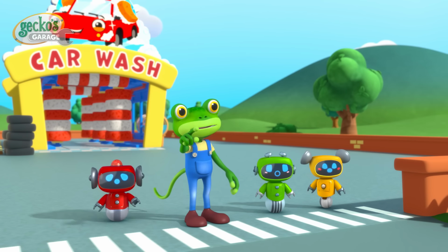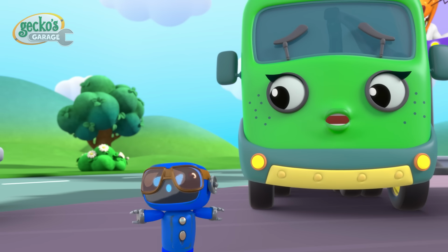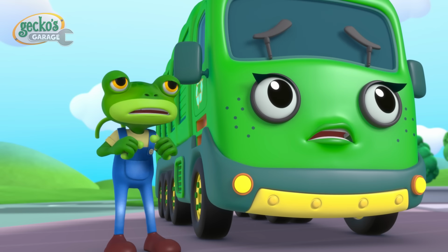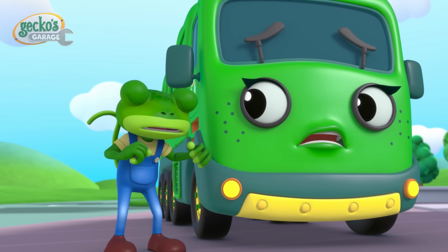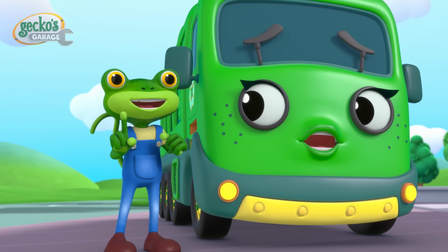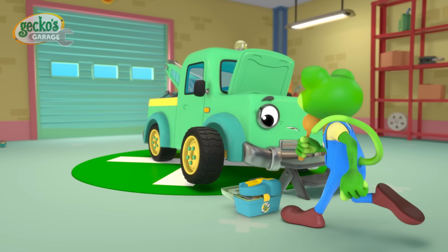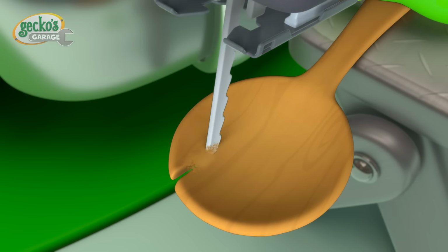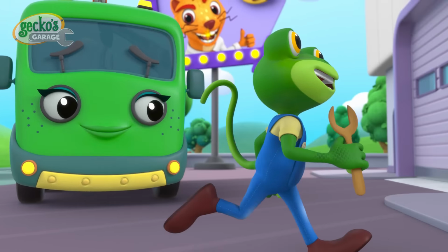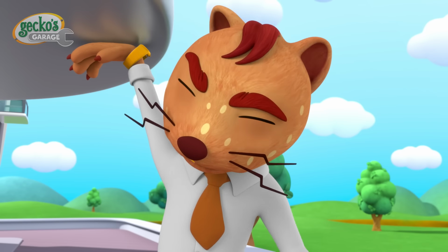Blue, stop! A magnet attracts anything made of metal. Oh no, Mechanicals. Oh, I know, Mama Recycle. I need to turn the power down, but I can't use a metal tool. Of course, the wooden spoon. It's okay, friends. I'll free you soon with a tool I made from a wooden spoon. Ah, that's not going to work.